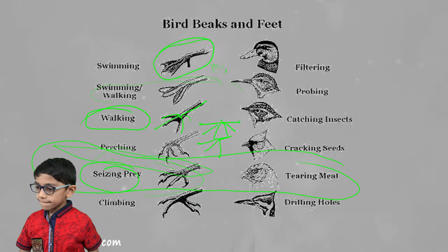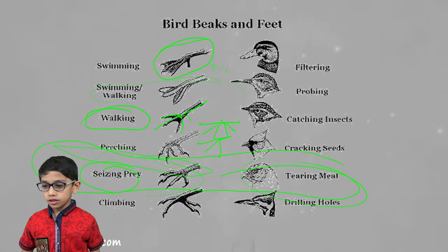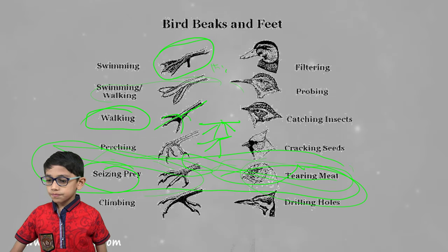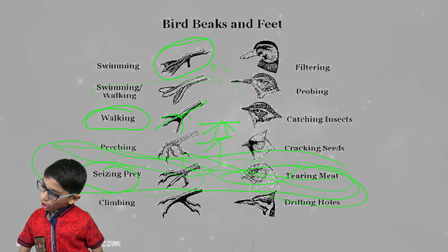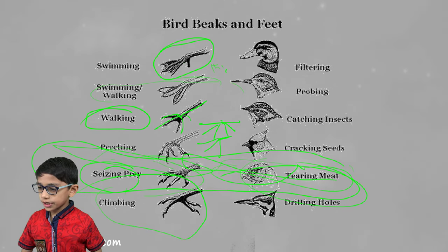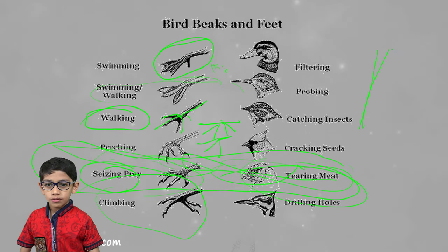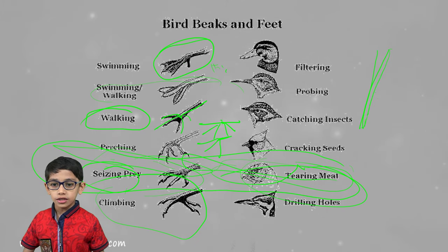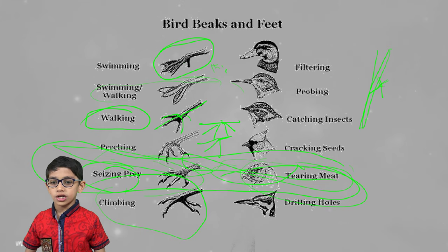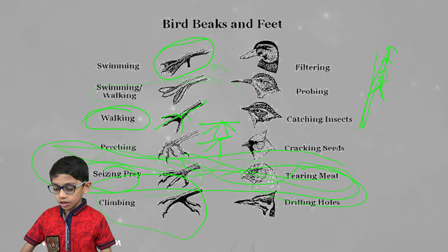Eagle has seizing feet also, and it has these grasping feet also, and the hooked beak also. This is climbing feet. It is used to climb. For example, woodpeckers. This is the bark, the trunk of a tree. So woodpecker goes on like this. They have two toes pointed forward and two pointed backward. So it helps them climb up the tree.